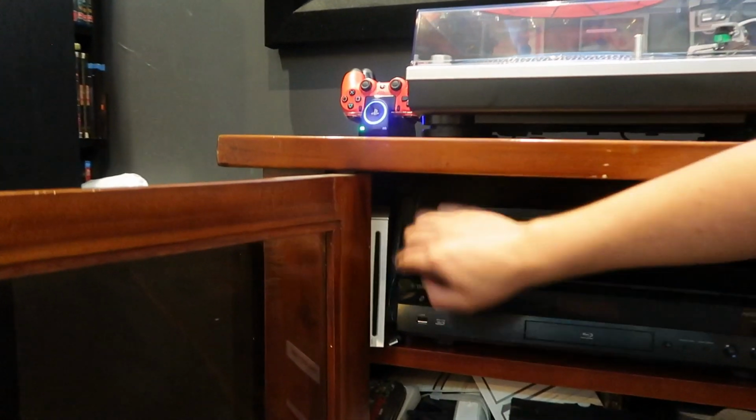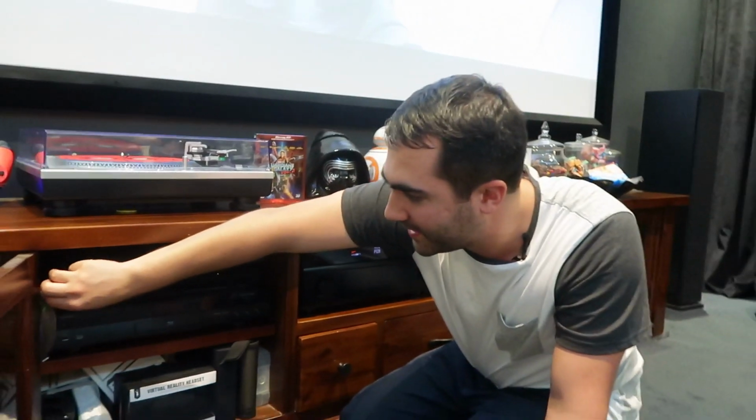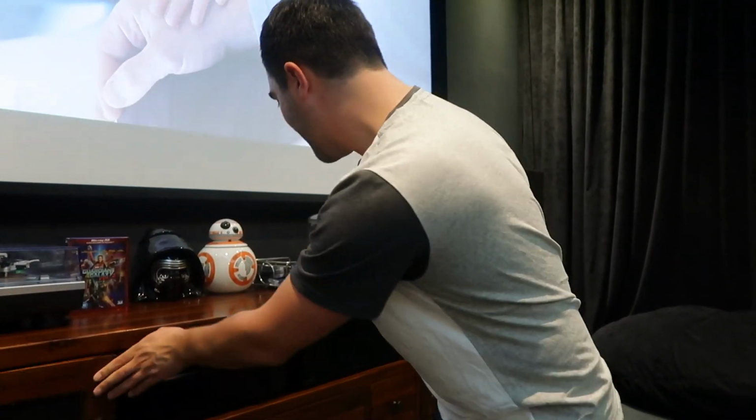We got a Wii in there as well. It's actually powered. Turn that off. Oh geez, a game in there. Mario Party 8. Don't know who played that. We'll put that back in and forget that ever turned on. So there's a Wii. It never gets played. I think I've played it a couple of times. So that's it for that there.